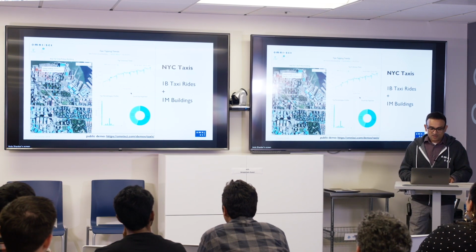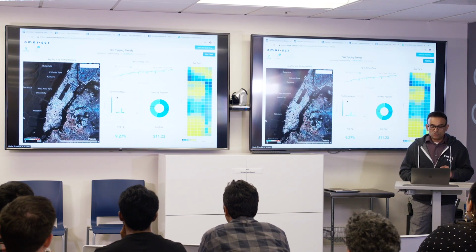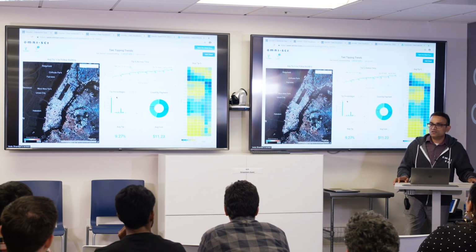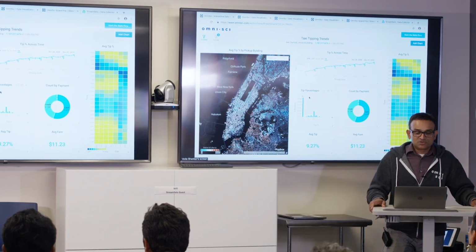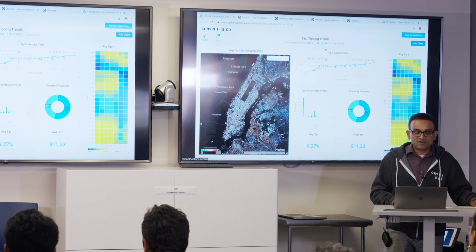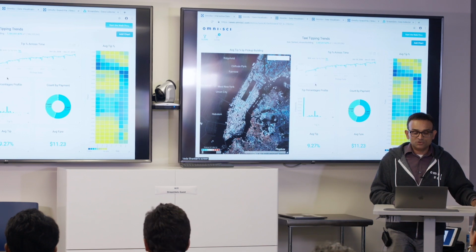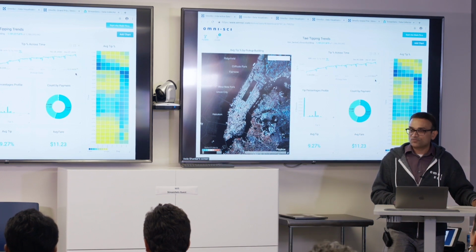I'm going to show you a demo of the New York taxi data set, which is very popular even for your machine learning. This is one of the first data sets that people use. In this particular case, we have almost 1.2 billion rows of New York yellow cab rides from 2009 to the end of 2015.